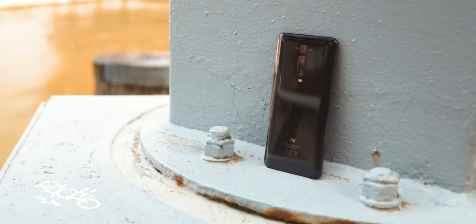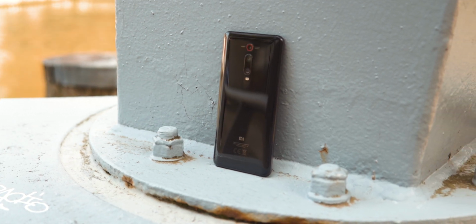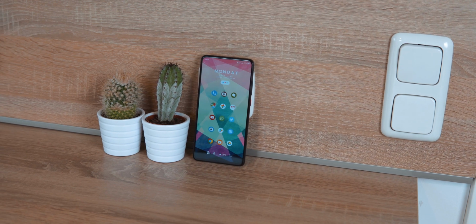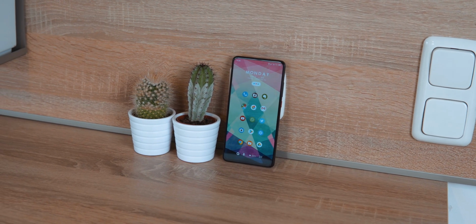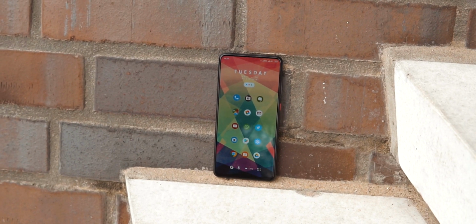The naming for this phone is a bit confusing. This is the Mi 9T, which is the international version of the Redmi K20 that is sold in Asia. The K20 also has a Pro version with a better CPU and faster charging. This is not that version, but both are so similar that what I have to say basically applies to both.